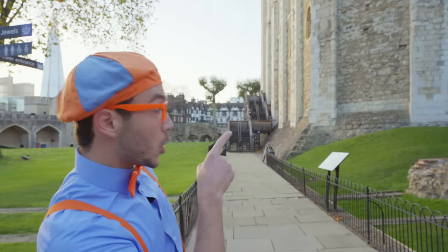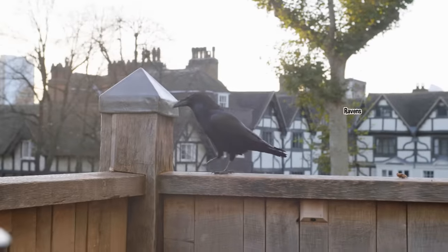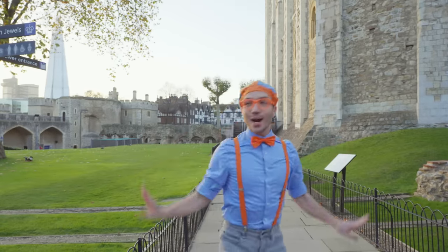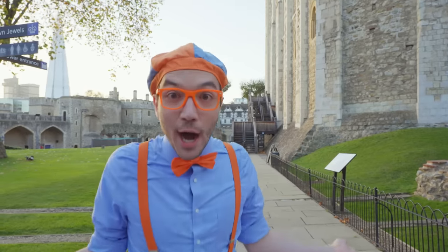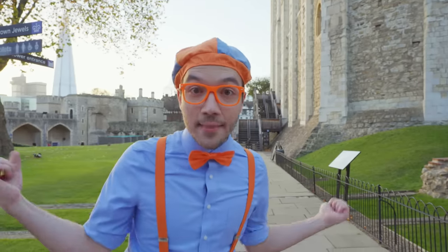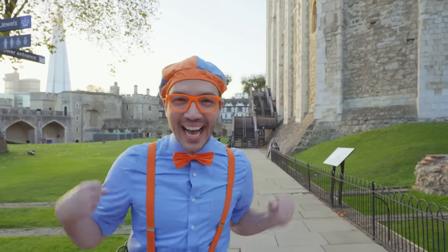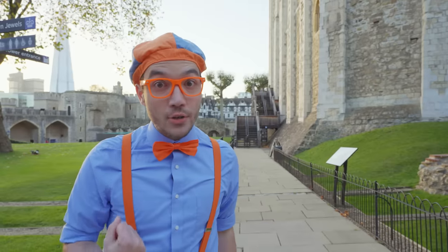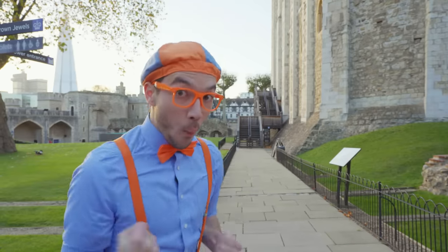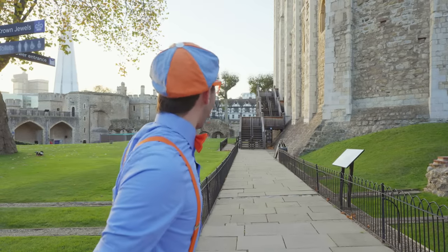Yeah! Wow! You see at the top of the stairs there? There are some ravens. Whoa! Do you know what sound a raven makes? Caw, caw, caw, caw. Yeah! They caw. And they're the color black. Did you hear that? That's a raven cawing. Whoa! And all the animals we've seen so far were just pieces of artwork. But these ravens are real. Whoa. Hello, ravens. Caw, caw, caw, caw.